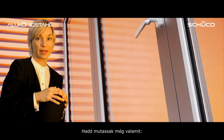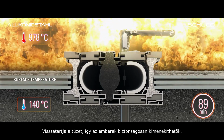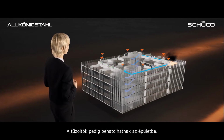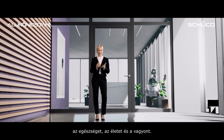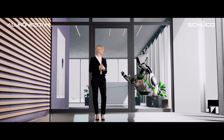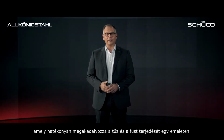Now, let me show you something. Although I can see the fire directly, the FireStop door protects me from most of the heat. It contains the fire, so people can evacuate safely, and firefighters can enter the building. The Schu FireStop fire protection platform reliably protects health, life, and also your property. This is a truly impressive solution that effectively prevents the spread of fire and smoke on one floor.